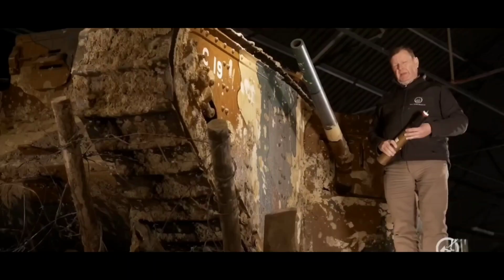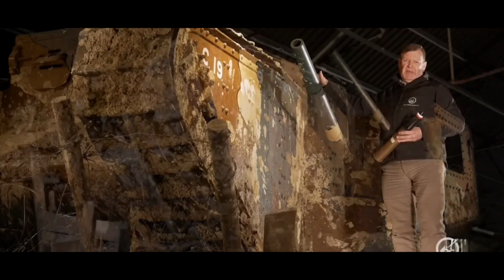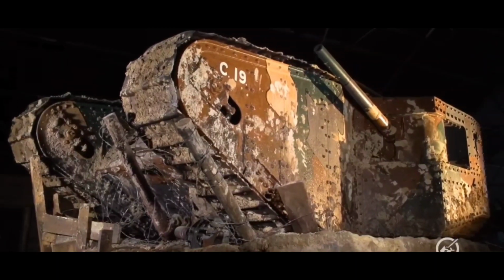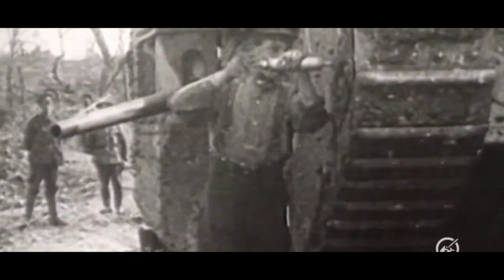The males are armed with 6-pounder guns like this, a Hotchkiss QF 6-pounder. And the job of these males is to knock out German concrete fortifications. Originally used on warships, these fired a semi-armour piercing round that weighed 6 pounds, or roughly 2.5 kilograms.